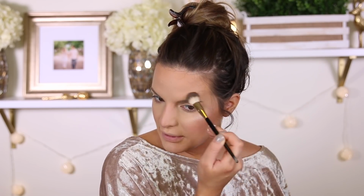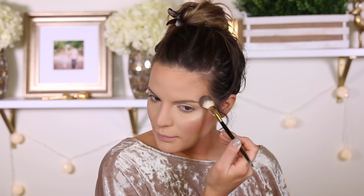So that's what that looks like. So pretty. These are very, very smooth. So if you do have texture and you want to bring your highlight a little bit more forward, these are definitely the shades to go to because they're not going to be bam intense on your texture. You know what I'm saying? Bring this down my cheek. I mean, you can even see how intense that highlight is, but we're about to amp it up.